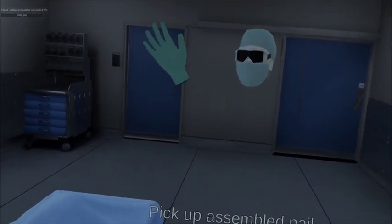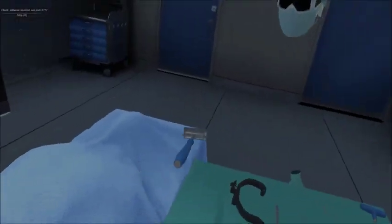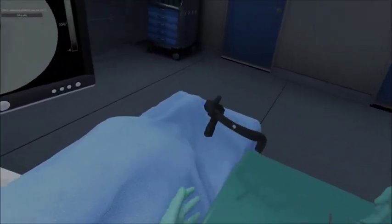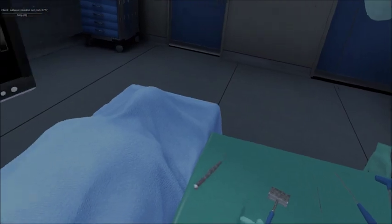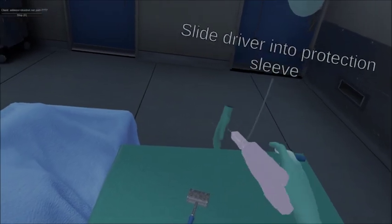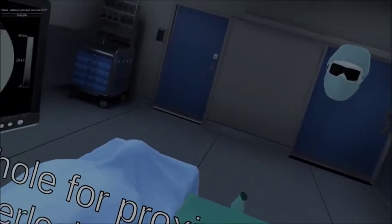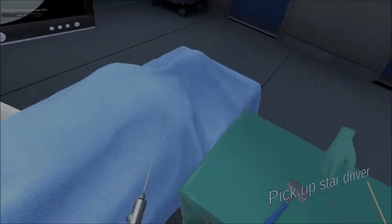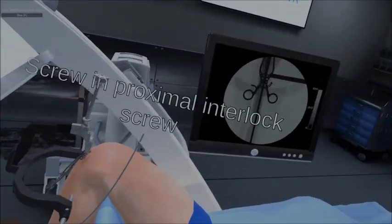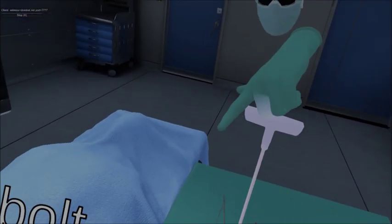Okay. All right, John, let's do this. Yep. To get that mallet. Thank you. Assembling driver. Thank you, sir. We'll need the screw and screwdriver next. Yep. And then I'll need the T-handle ball hex driver. Thank you.